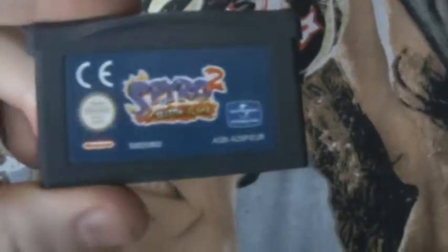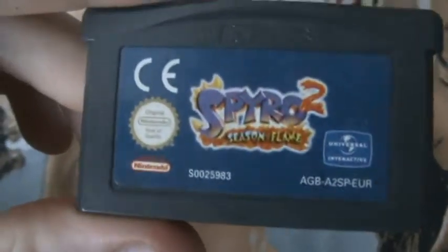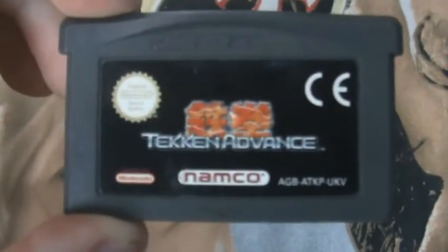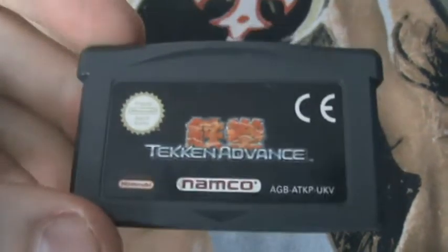Next up we have Spyro 2, Season of Flame. I remember completing this, it was a very fun game. I really enjoyed it. I do enjoy my Spyro games. Next we got Tekken Advance. This is just something that I believe my dad got because he was heavily into Tekken. I remember me and my dad used to play Tekken Tag Tournament 1 in the good old PS2 days, and he got Tekken Advance, and I remember him playing this a lot. So there you go, just got that in my collection.